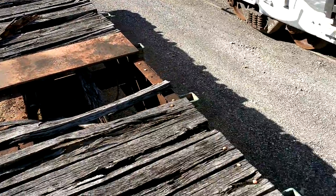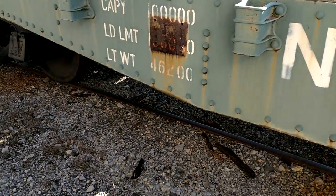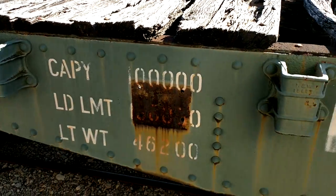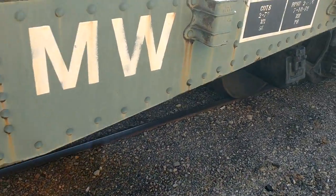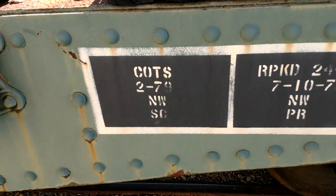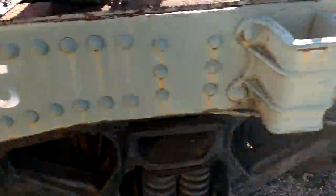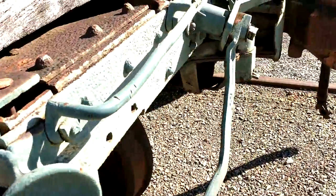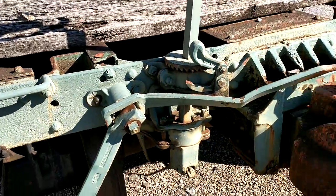I'm not going to try to walk on this because I already hear it cracking under my feet. But it's an old Norfolk and Western car. Trying to look for a date on it. '79. This one's old. I can tell just by how the brake is on this thing. This is an old, old car.